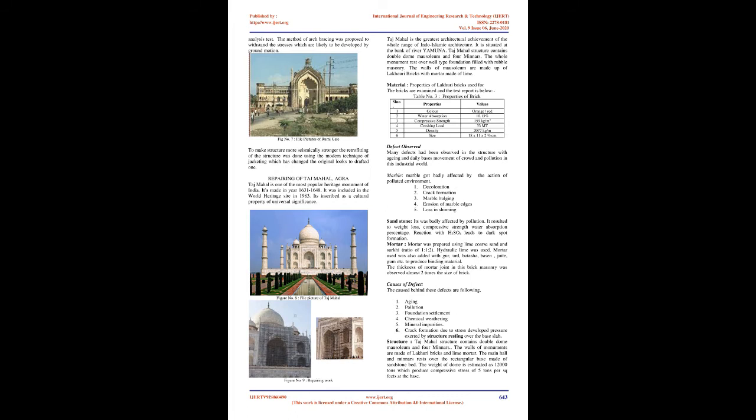Material, properties of Lahori bricks used. The bricks were examined and the test report is below. Table number 3, properties of brick.